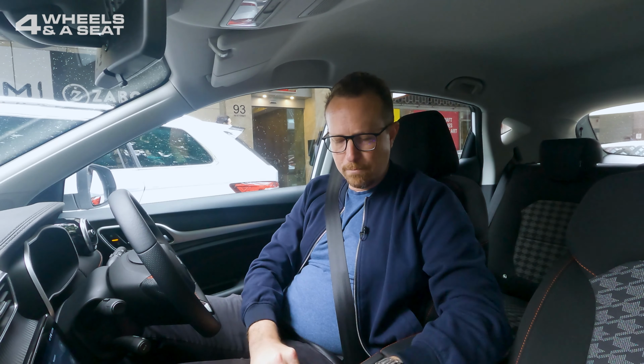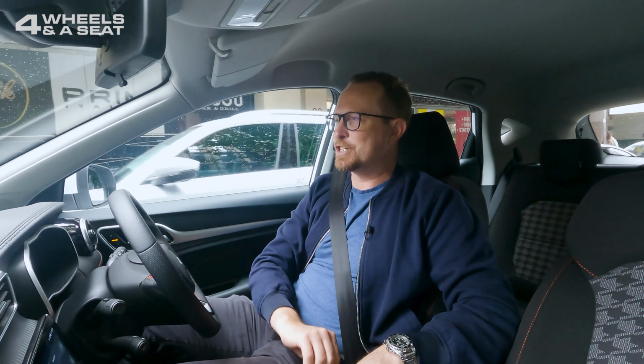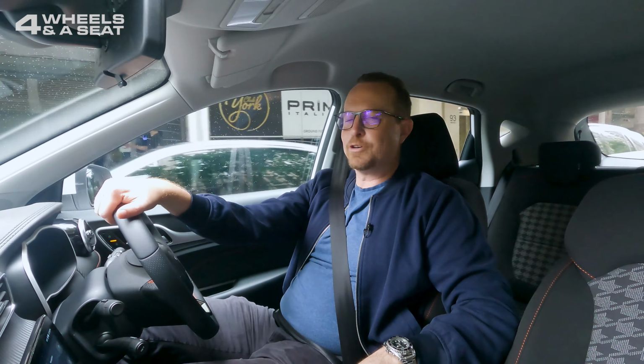Middle of the console, we've got more of this nice leather with red stitching here, which again is a bit of a premium touch for an entry-level car. So that is really nice to see.